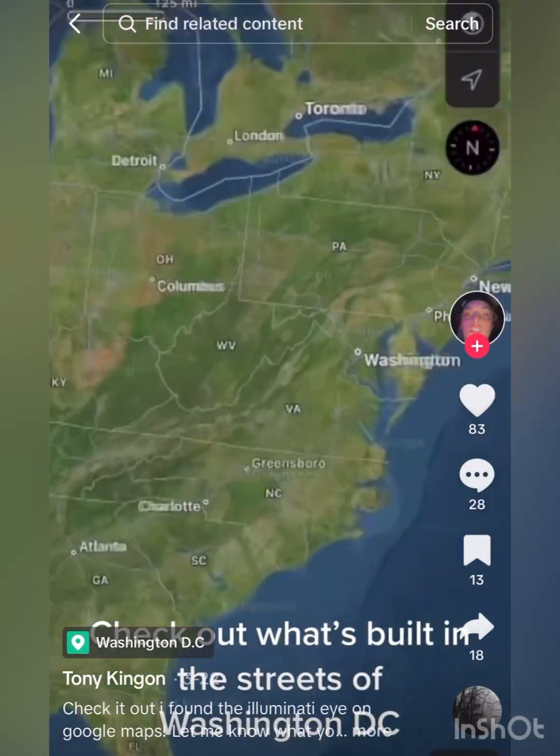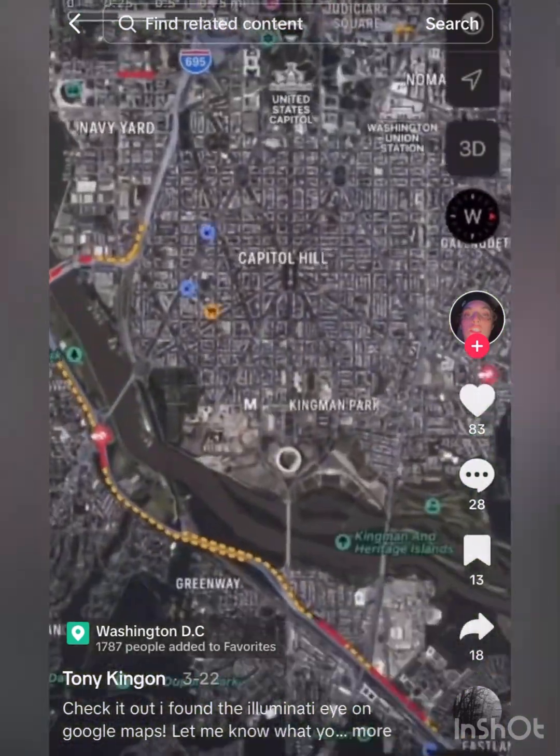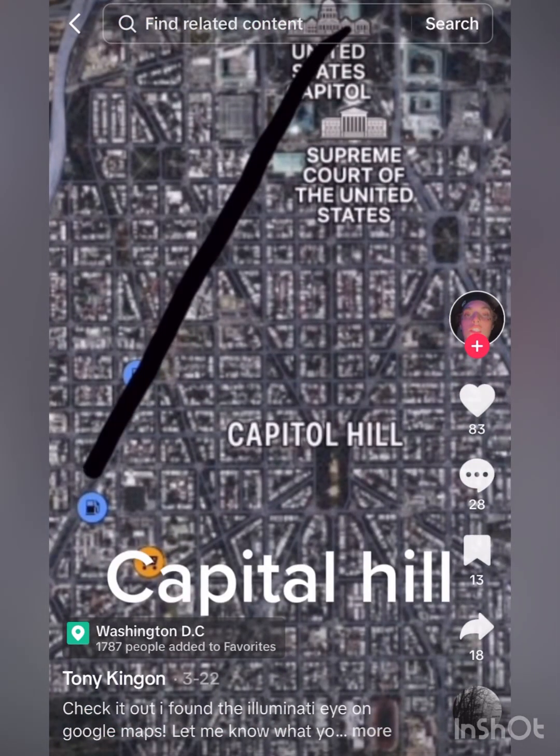Check out what's built in the streets of Washington, D.C. United States Capitol, Capitol Hill.